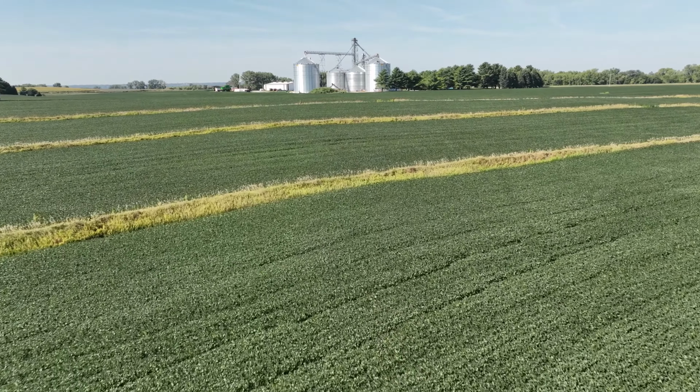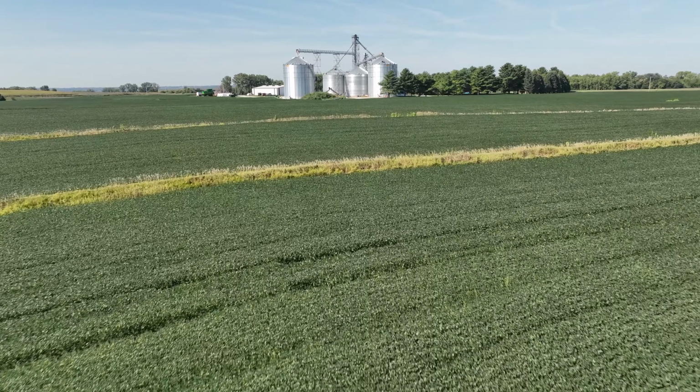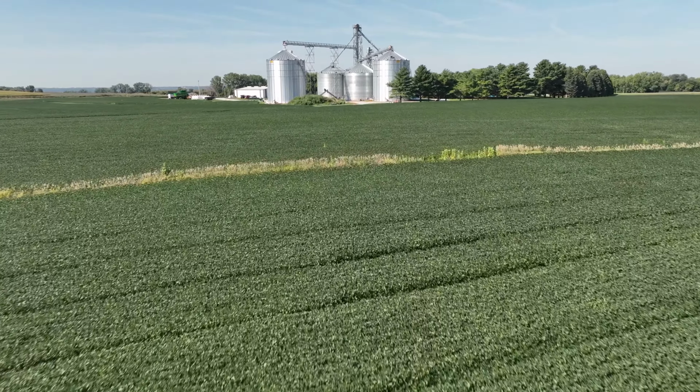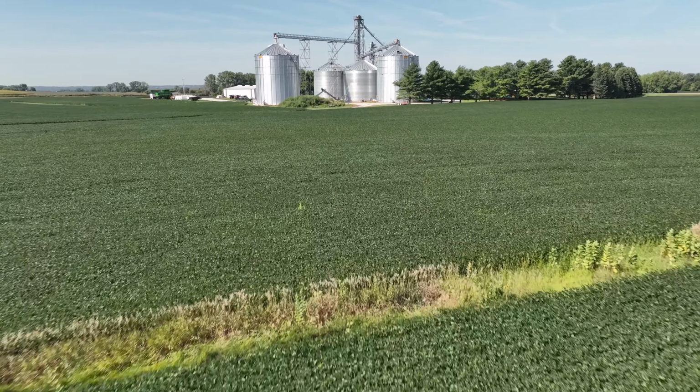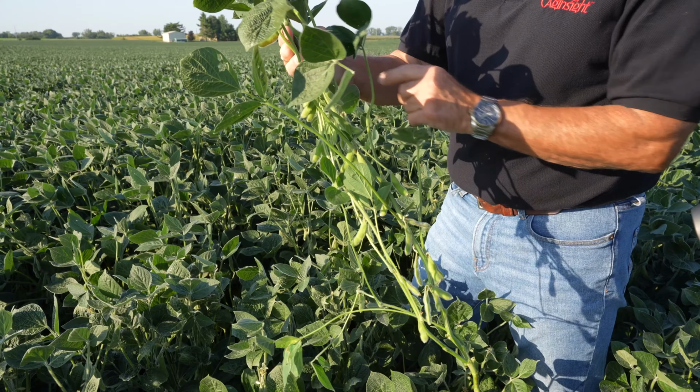Kind of see what happens next week as far as the forecast. Kind of sounds like we're going to stay in this warmer and drier pattern to finish out the summer, but we'll see. Could use another rain. The beans overall don't look too bad.